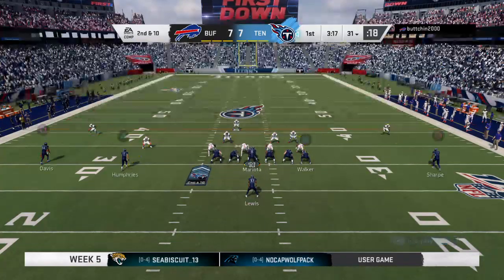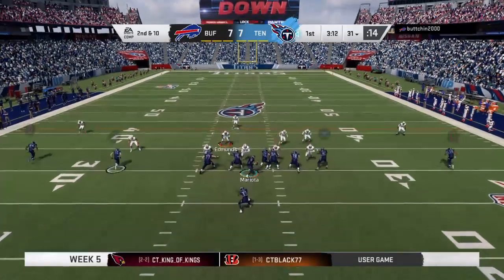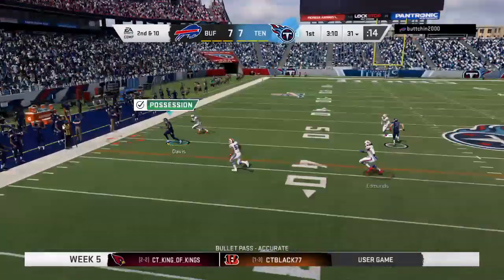Let's make these babies cry all the way back home. 49 to Mike. 49 to Mike. You ain't going. Now Mariota.